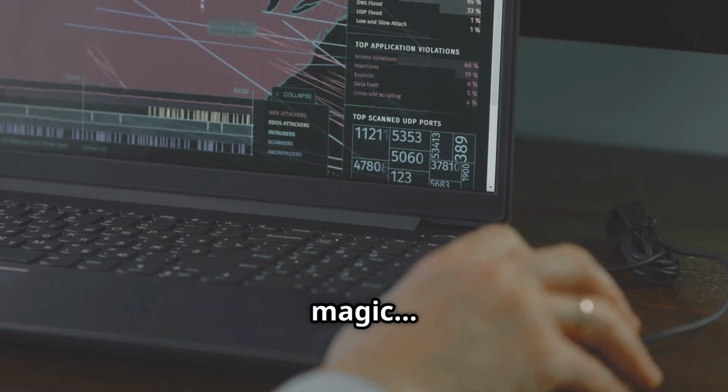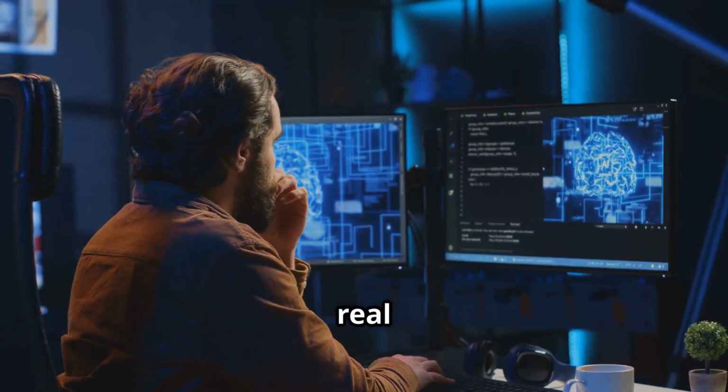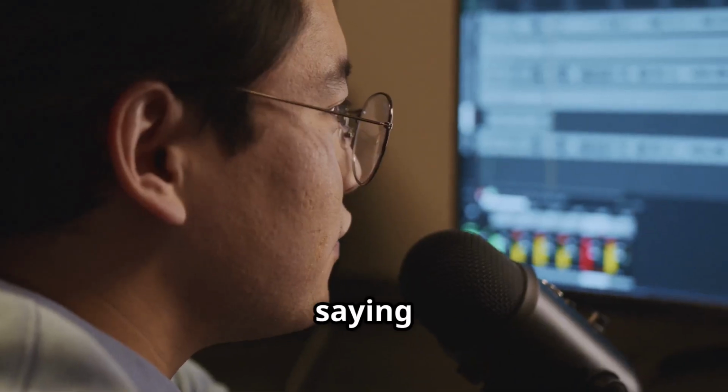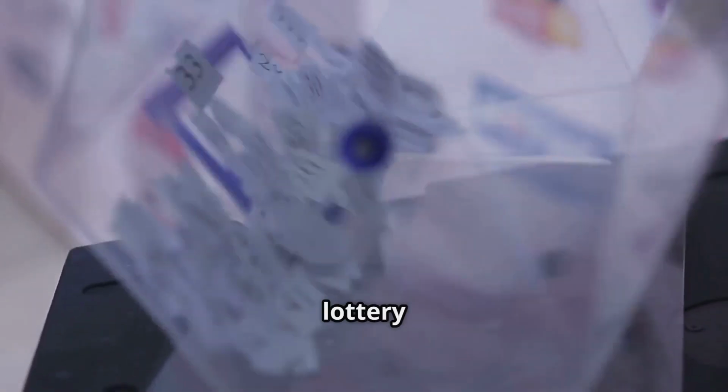But here's the magic. Behind the curtain, GPT is waiting. And this is where you create the real product. Not just a tool, but a thinking assistant. You're not just saying, write a sales pitch. That's not a product. That's a prompt lottery ticket.